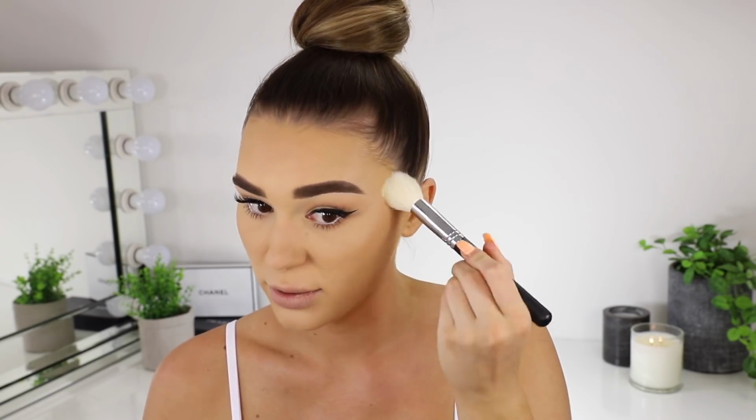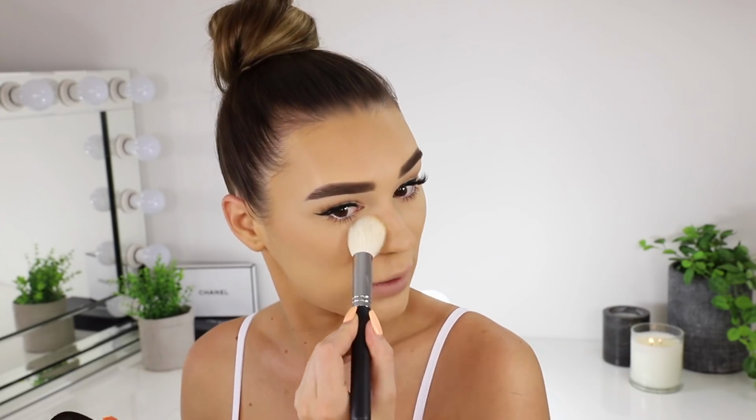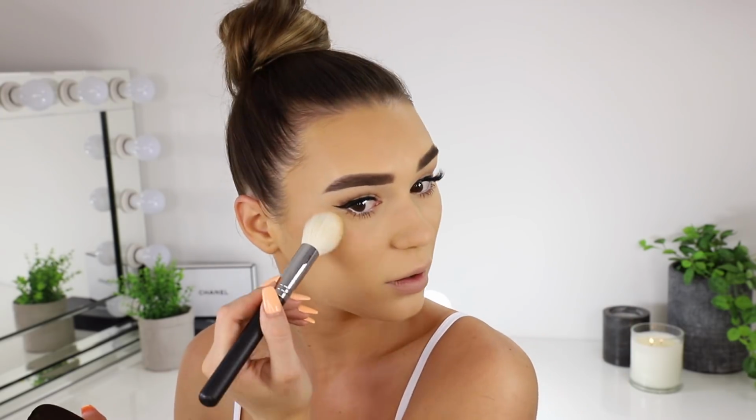So I'm just gonna take a tapered brush and just lightly dab this under my eyes so we can create a nice little illusion under there. Make that appear like it's kind of sticking out a little bit more. Make the cheekbones look a bit higher. Also in between my brows and on my chin.